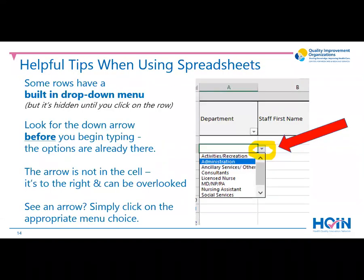Now, I'm going to tell you, if you don't use spreadsheets in your everyday work, it can seem like there are some hidden surprises when you open up a spreadsheet like the vaccine tracking tool. If you try to add data into a row and then into a cell, and the spreadsheet won't let you type it in, look for a downward arrow to the right of that space. That means the spreadsheet's been pre-populated with menu options that drop down when you click the arrow. For instance, when you're entering vaccine administration information regarding staff members, under the department column, you'll see a drop-down menu containing staff departments in alphabetical order.